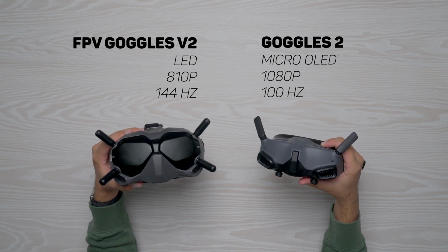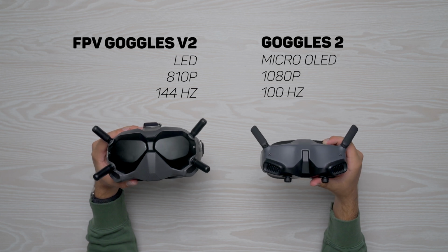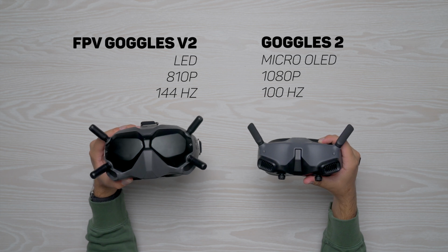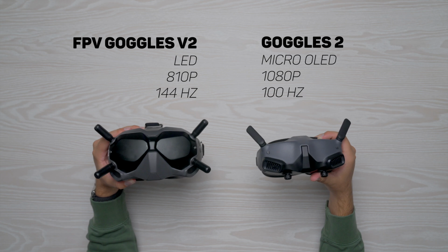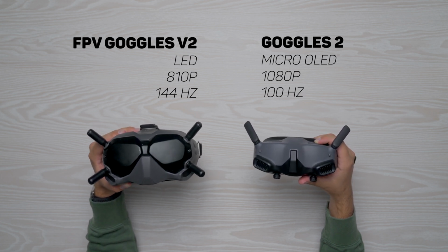The panels themselves have also been upgraded to micro OLED as opposed to the LED screens in previous goggles. This gives you deeper blacks, improves contrast, and overall looks more crisp. The one downside is that the refresh rate has been decreased to 100 Hz as opposed to the 120 Hz refresh rate of the older FPV goggles version 2.